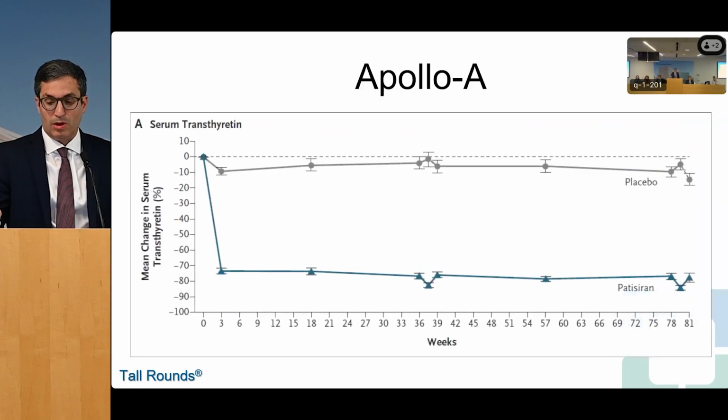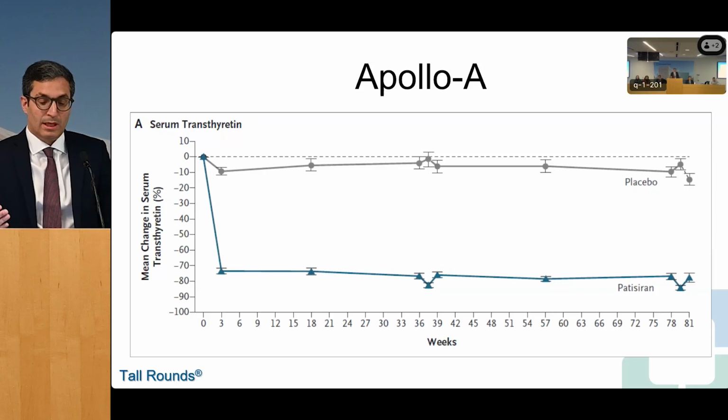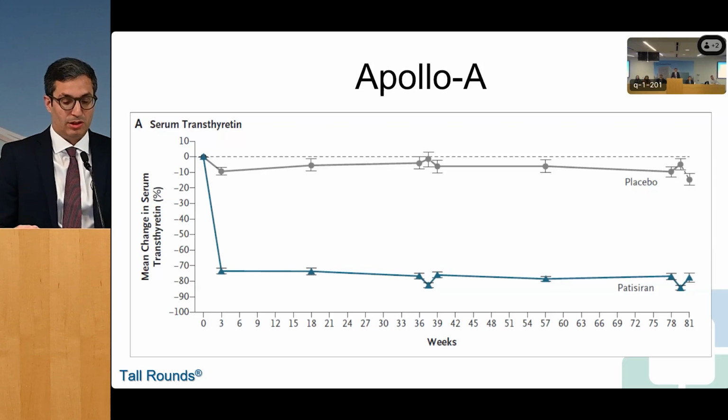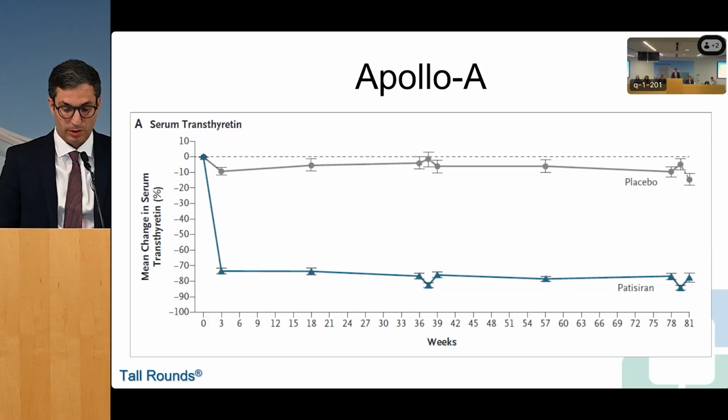Just so you guys know how effective this is, in APOLLO-B with the polyneuropathy, when they started treatment, if you compare placebo to the patisiran group, you see how the transthyretin protein significantly decreases in the serum. And this is something that you could technically test just on regular labs by looking at the prealbumin to see if this is working.